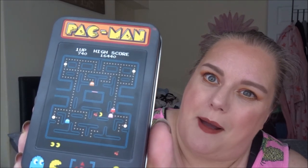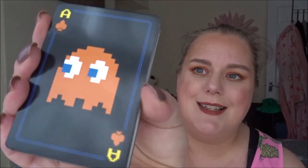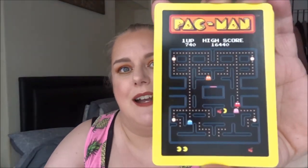So the cards I'm going to play with today, as you know, me and my husband do collect playing cards. So today I'm going to play with Pac-Man. Who else remembers playing that game? So inside the tin, we have our Pac-Man cards. How cool are they? And then the backs look like that. So yes, what does Joker look like?